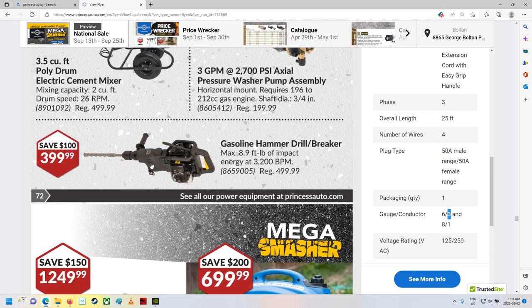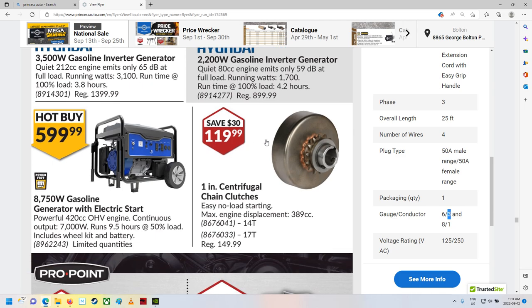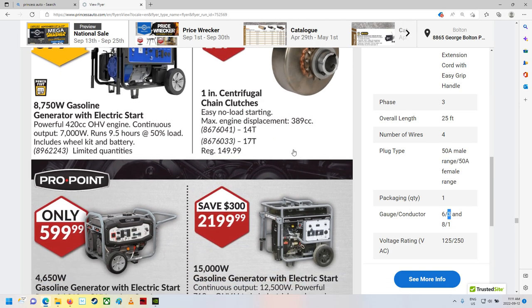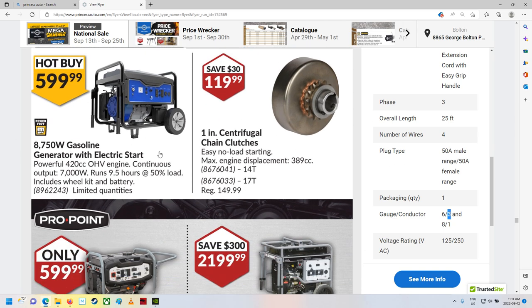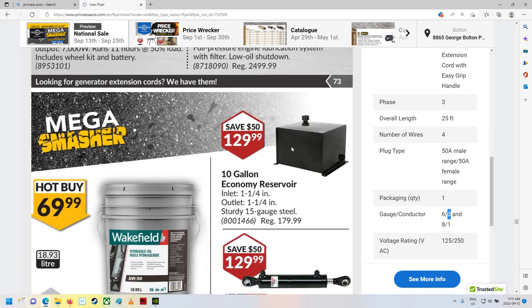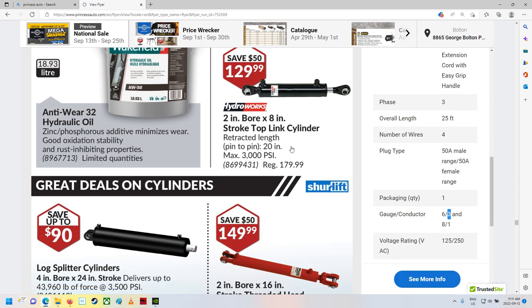Gasoline hammer drill breaker. That's kind of cool. Little mini gens. Centrifugal clutches. Generator. It's actually a pretty good generator. 750 watt. Nice. $21.99 for 15,000 watt. It's 12.5 continuous, but peak of 15,000, just when something starts up. Pretty good. Wakefield anti-wear hydraulic oil.